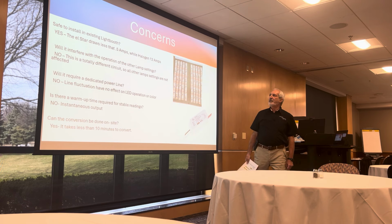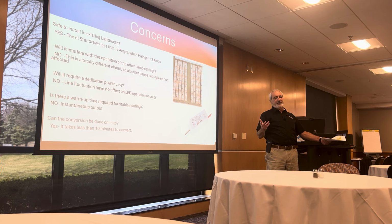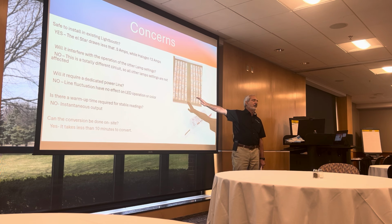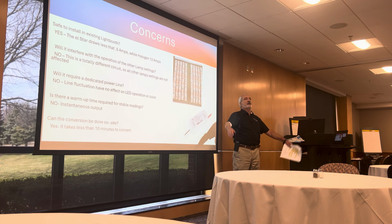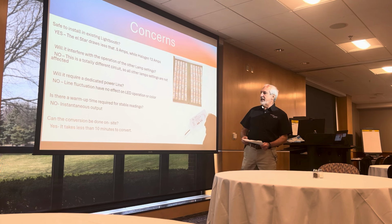Will it interfere with the operation of other lamp settings? No. It's an independent circuit. I'm just kind of heading off people who are going to say, oh, you're going to mess up the unit. No, it has no effect on what you have right now by installing this. Does it require a dedicated line source? No. Plug it in anywhere. It doesn't require a dedicated line source.